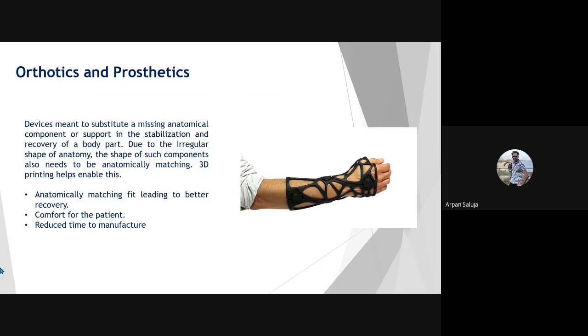Lastly, coming to orthotics and prosthetics, this is, I think, a field which hasn't been given as much focus yet, but it's something that is definitely evolving very fast now. Basically, orthotics and prosthetics are the devices that are meant to substitute the missing anatomical components or support in the recovery of certain fractures and deformities.